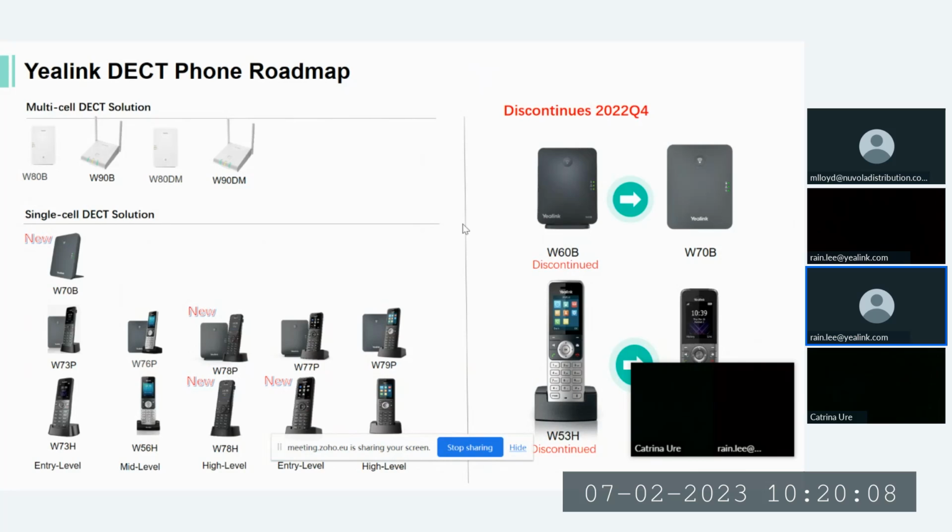However, our single cell has only one base, so we can only connect a certain number of terminals, but we can work with any of them. And we can see below that we support more than a dozen terminal devices, of which the W59R is specially designed for a wider range workspace. And then the W57R is our new product. It's very cheap and cost effective.